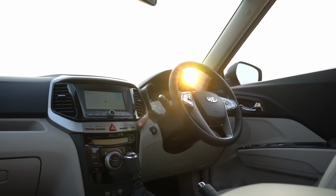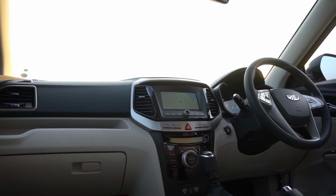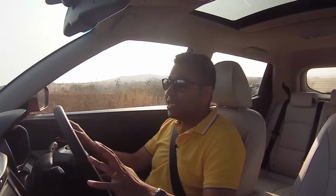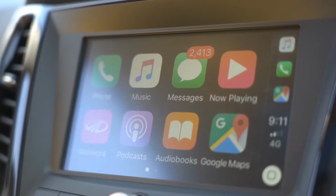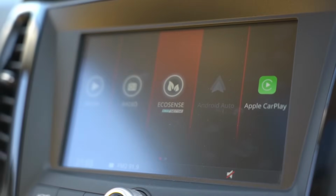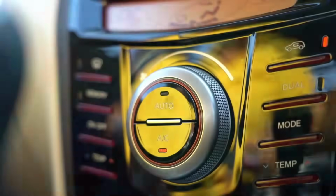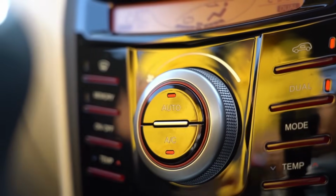How do the interiors of the XUV300 stack up against its rivals? Well, I think they've done a very good job here. In terms of the feature list, in terms of the equipment, it's completely loaded. A touchscreen infotainment with CarPlay, Android Auto, the works, in-built navigation. It's got the Mahindra BlueSense app where you can see a whole load of things. Plus, you can connect it to a smartwatch, and then sitting at the back, you can change the audio tracks, you can adjust the temperature. It's got dual zone climate control with a memory function.